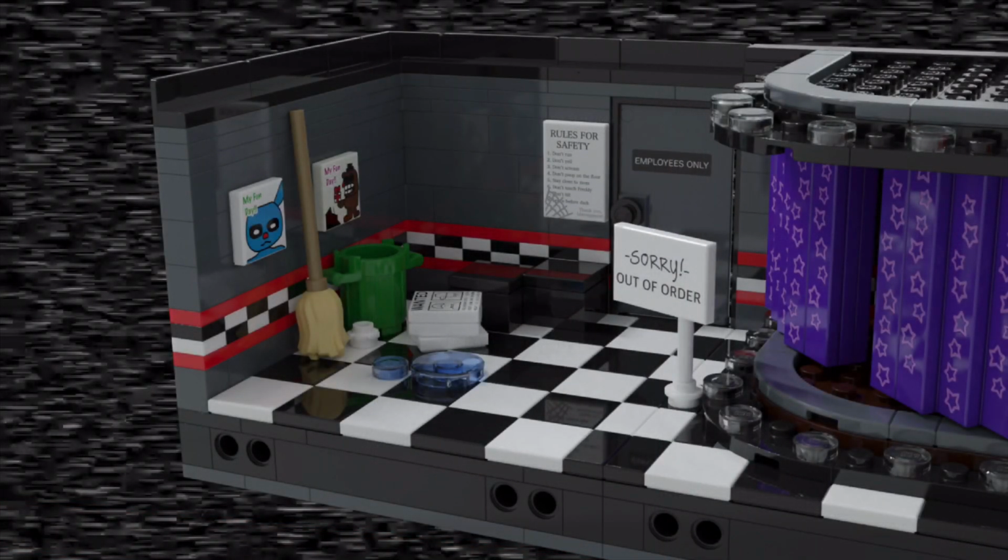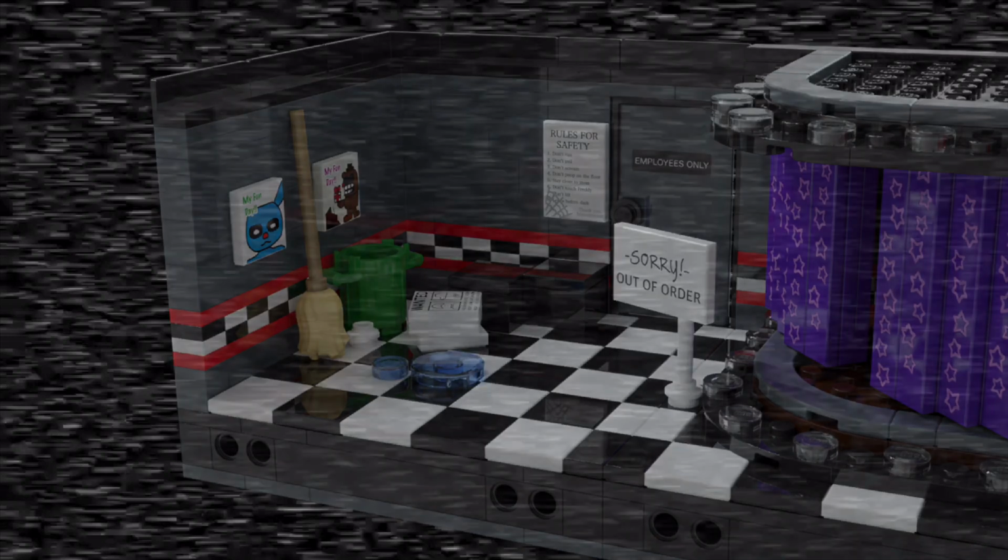Scattered across the floor, we have some water, some wanted posters for someone wearing a baseball hat, a mop, and 2 boxes. To the back of the room, there's an employees only door that would lead into the supply closet.